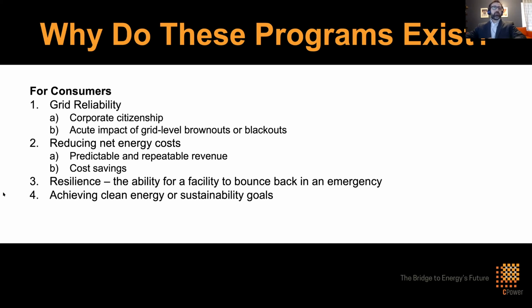And second is revenue and savings opportunities. This is a major driver for many customers who see participation yield hundreds to hundreds of thousands of dollars in revenue and savings each year by participating. And resilience actually highlights distributed generation benefits. The ability to bounce back in an emergency can be validated by participation in a demand response test by confirming that your backup assets are operational and effective before an actual emergency or disruption occurs.